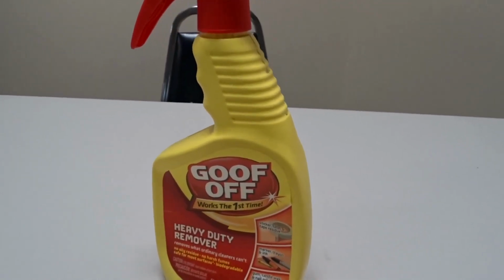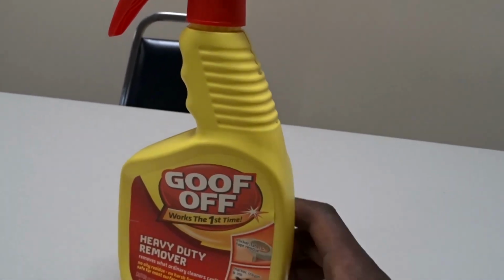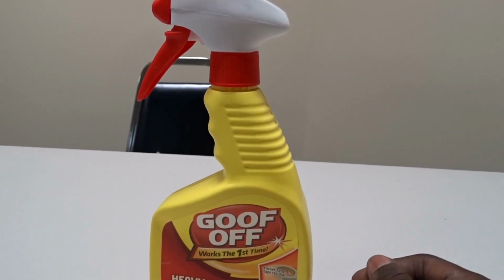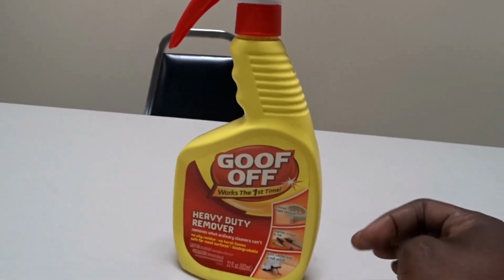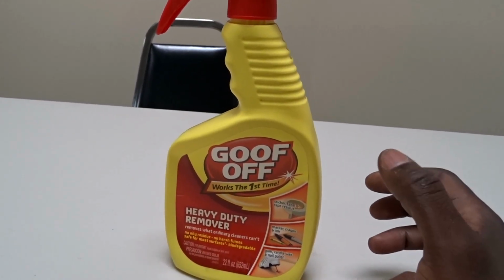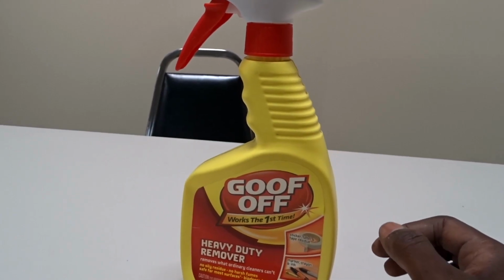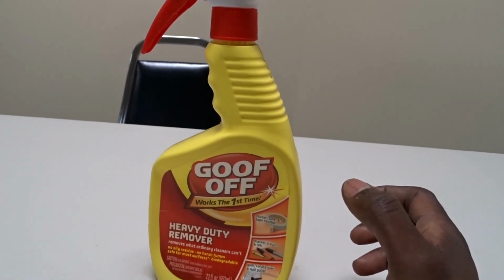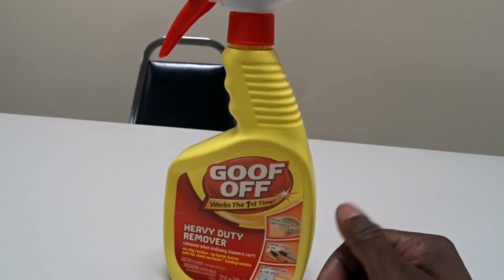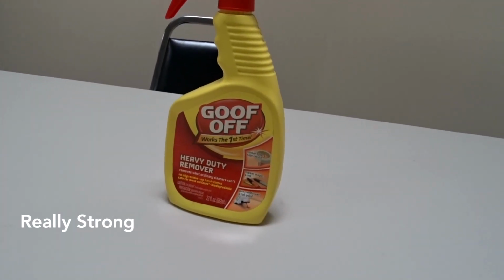What we're going to be talking about today is the Goof Off Heavy Duty Remover. Now, I've seen really heavy duty type removers before, and none of them actually work like Goof Off does. I don't know what's in this stuff, but it really gets down into the deep crevices and corners and everything of a surface and gets out whatever is stained on there. It really attacks stains that you would not believe, like stuff that nothing else can get out. You'll take it out with this. It's a really strong remover that really is unsurpassed.